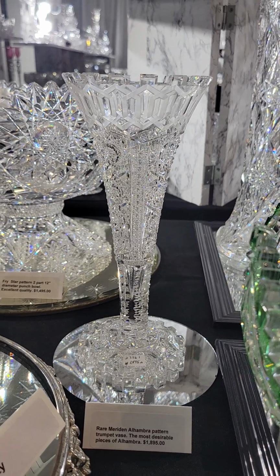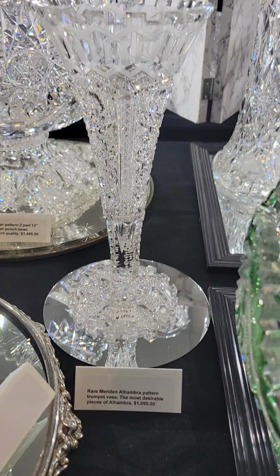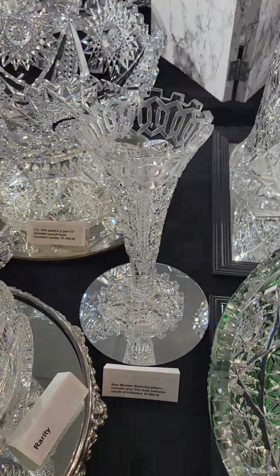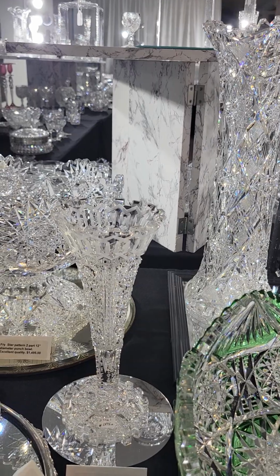Here's a smaller version of the Alhambra trumpet vase. Again, pattern cut, dentil edge foot, great teeth, no issues with it. It's $18.95.